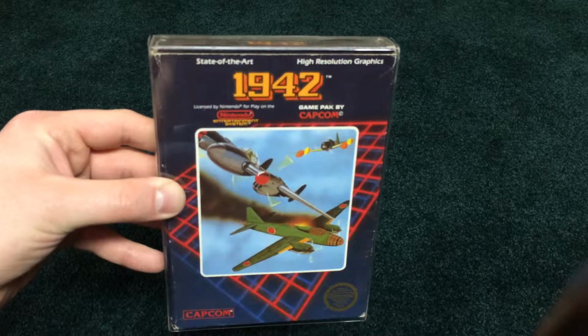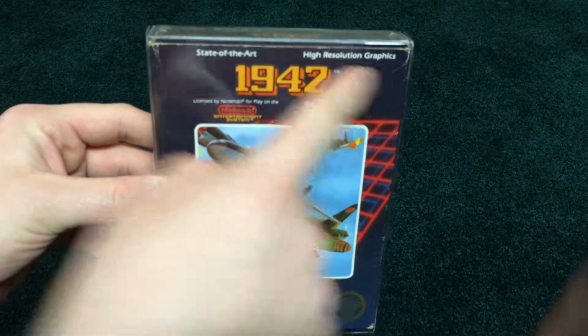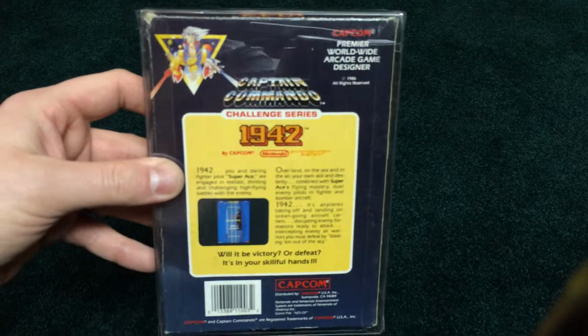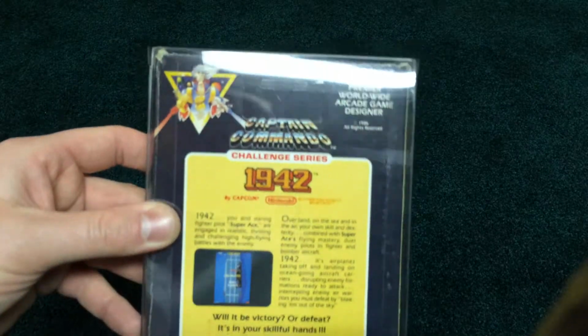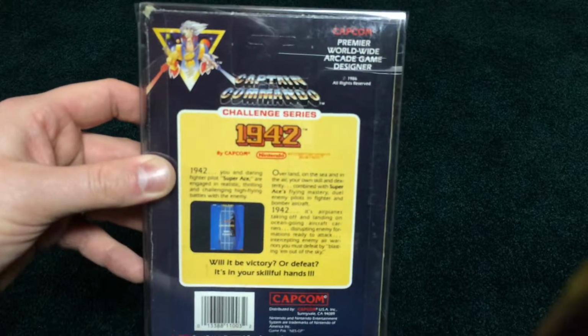1942. The original. State-of-the-art, high-resolution graphics. Really plain, simple game. Nice hang tab on that box. Just a real thankless, real bitch of a game.